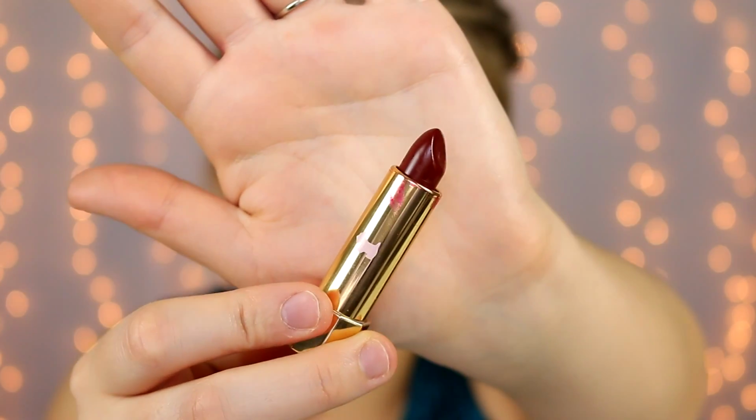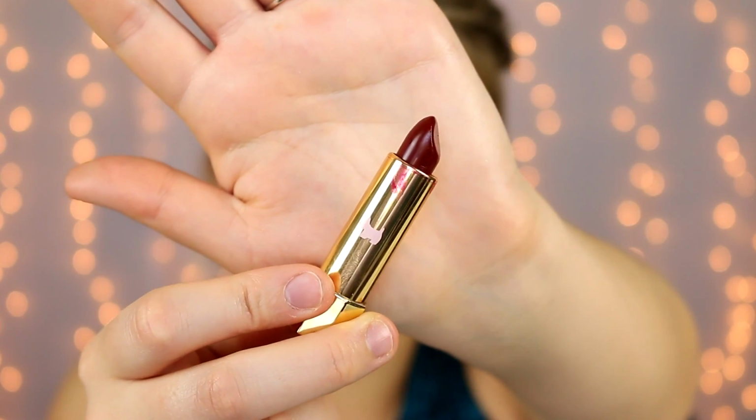And hopefully you can see the shape of the actual product itself. It's kind of a different shape. It has a slight dip in the middle of it. And I feel like because of that, it really hugs onto the lips really nicely. And where it comes up to a more fine point, because it's not the exact same shape all the way up, I feel like it's good for outlining the lips a little bit better if you don't want to put on a lip liner or something.